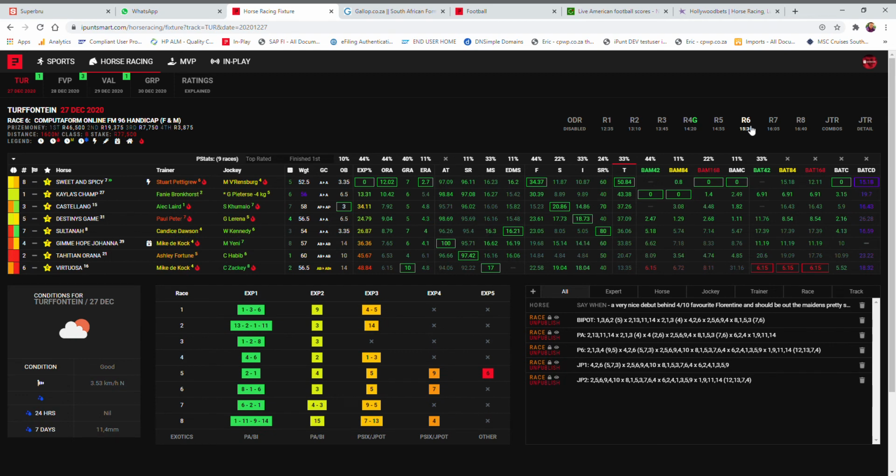In the 6th race, again we have an open kind of look to it. 6.9, 8.5, 11.1, very close together. Even Virtuosa's coming here at 14-1 with the tongue tie fitted, the best Greeny points, the best median speed, and the best bat, albeit red bats.